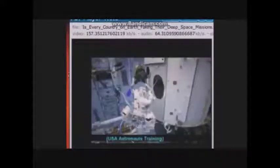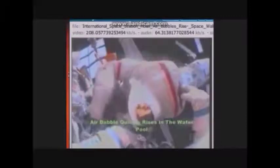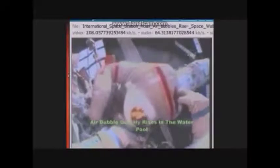It's a Chinese spacewalk. A bubble rises in the pool. It's complete fraud. Here the helmet gets hit on the International Space Station, and a bubble rises into the pool. This spacewalk from NASA isn't even a month old yet, and here's a bubble taking an odd trajectory because it's in a water pool. It even curves because the water is not motionless, it's moving.